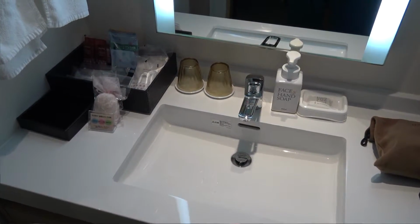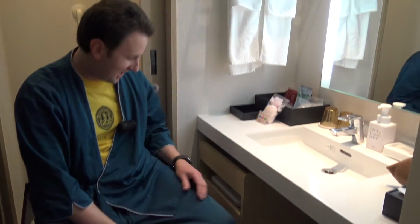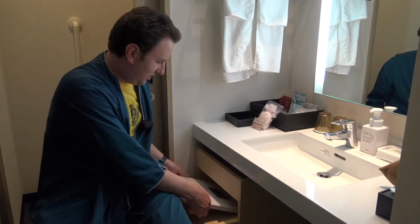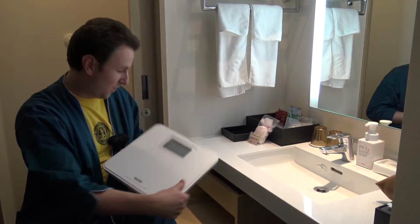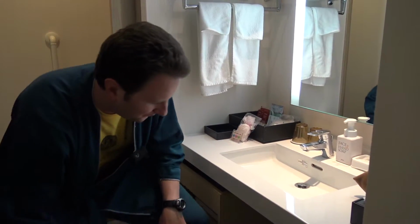There's also a little stool. If you're tired, you can sit down on the stool. In these drawers, there's also a scale, so you can weigh yourself. I never do that because that's just depressing.